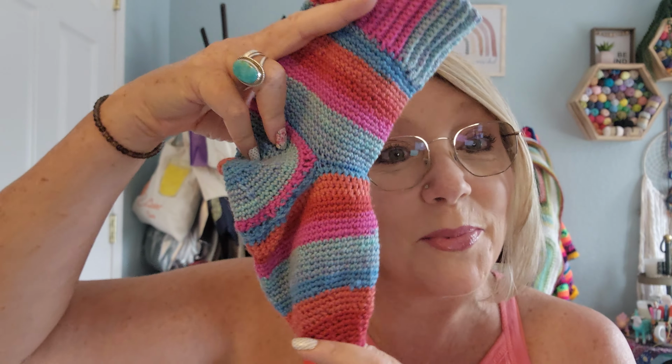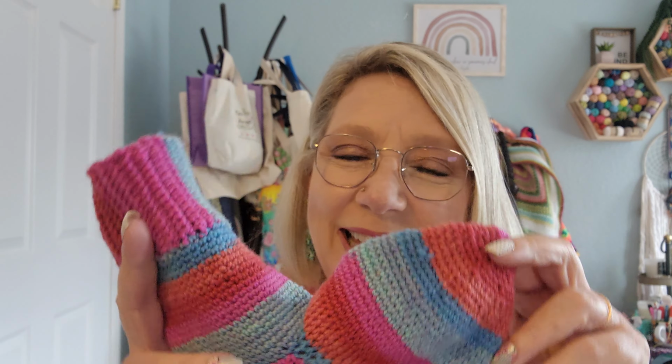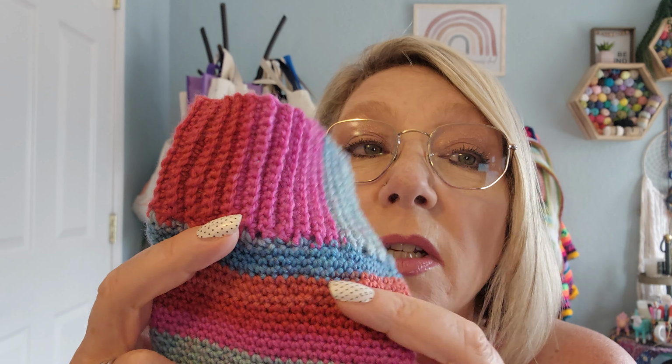So this is my work in progress. I love it. This is the crocheted sock. So this was my contribution to National Sock Week, but it's crocheted, and I love that I can do that.